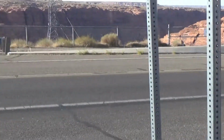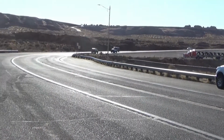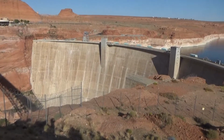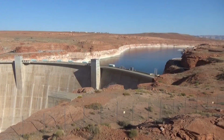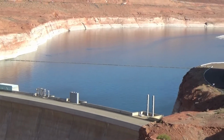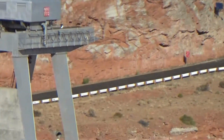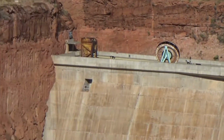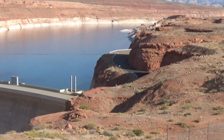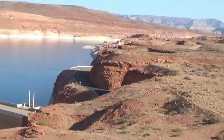Just at the north side of the bridge is a parking area on both sides of the road where you can stop and have an overview. Really good view of the dam from here. Don't see any boats out on the lake this close to the dam. You can see a paved road here that goes over and across the dam, and then over here to the other side, but it's blocked off so nobody can drive there except the dam employees.